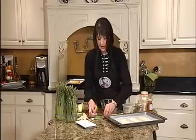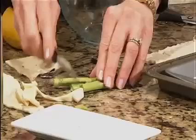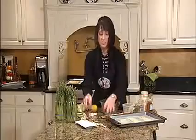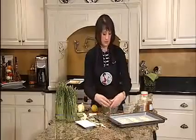Something too, I have all this pastry dough left over. It's not to go to waste. What you can do with this is make Parmesan twists. You can put this on another cookie sheet, add cheese and olive oil, and you'll have a great little dish.